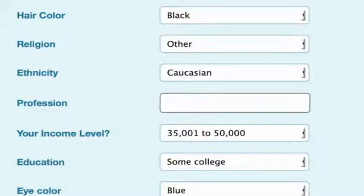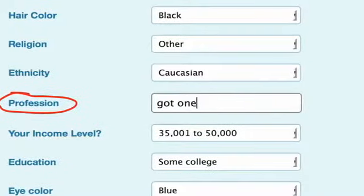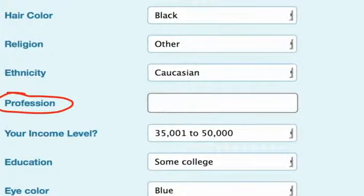Now, another profile detail to give some thought to is your profession. The truth is, most women aren't looking for the world, but they are looking for a guy who has some career goals and is financially independent. Some of our male users tend to write things in their profession field like "got one," or "just ask," or even "yes." This is an avoidance technique, and it automatically raises a red flag for women.